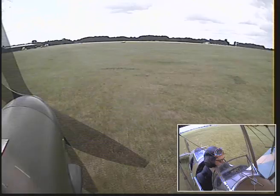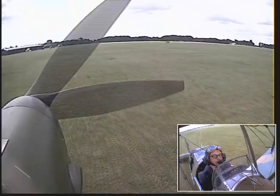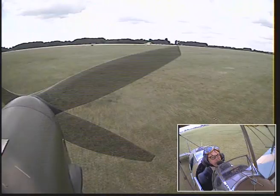Is there a good sort of way to grip the throttle? Yeah, I just use it with thumb behind and two fingers in front. I got it. Same as the stick. Yes. That's it. Well done. Very small movements. You're going too fast, so slow down a bit. Now, you've lost the reference because it's gone behind the trees, more or less.